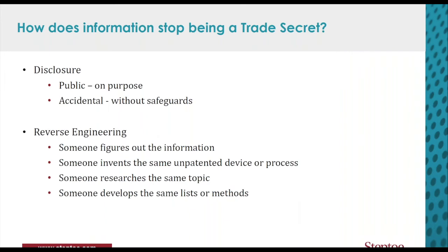How does information stop being a trade secret? Well, the number one way that happens is disclosure. You either purposefully disclose the information or accidentally. Maybe you don't have the necessary safeguards in place. You tell somebody the information, but you haven't entered into an agreement where they need to keep it protected. You write it down somewhere and somebody else sees it. There are different ways that can happen.